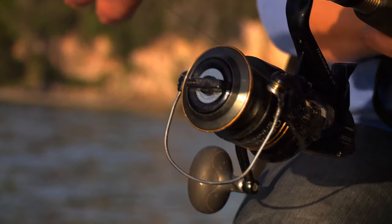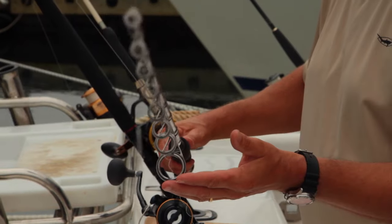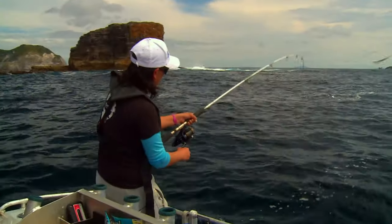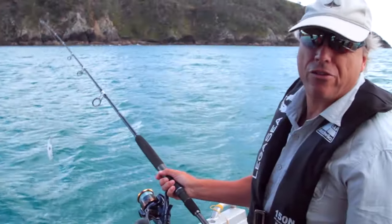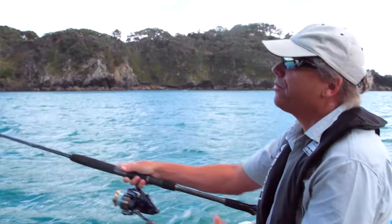The spinning outfit. This time the reel is fished underneath the rod, and the rod is designed for the line to run underneath it as well. So one of the beauties of a spinning rod is they're so easy to cast. You can cast with a minimum of effort, so even just a lob like that sends the bait well away from the boat.